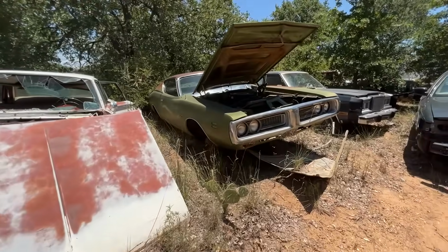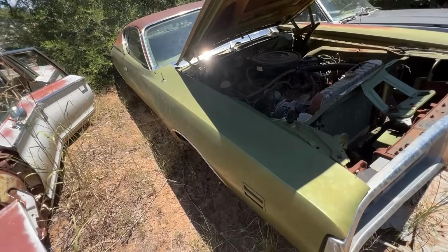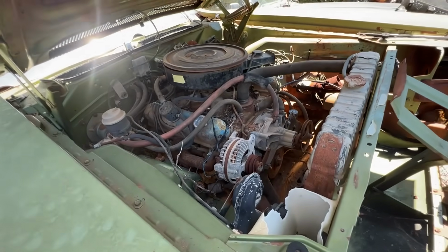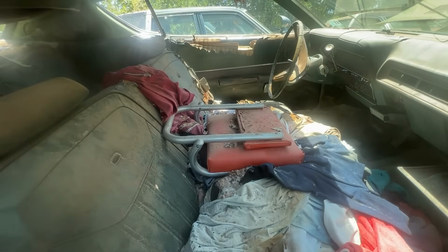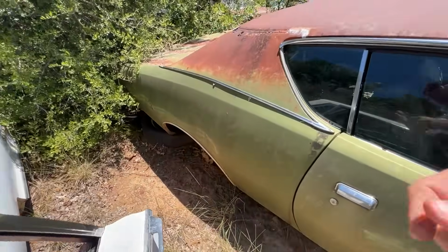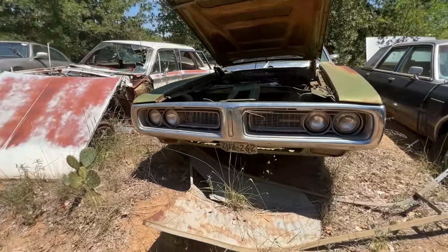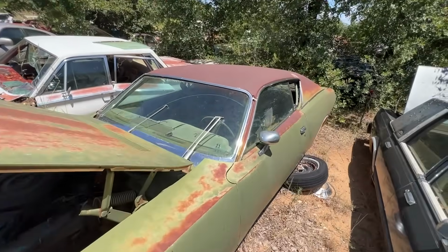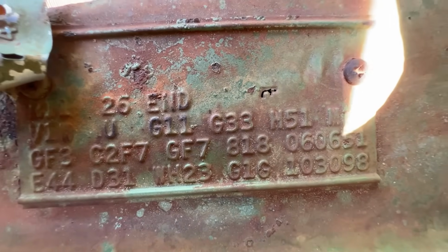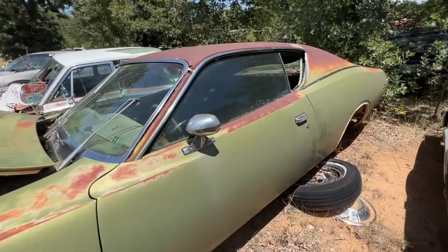Watch out, man. Watch out for the cactus. She's still got an engine. It's real complete too. Still got a tag I seen. Sorry. She is a Charger. Like 74. Not too bad, not too bad. Just a little fender damage. The roof's straight. All the glass is good. Still got a fender tag. There you go. Still got the dash.